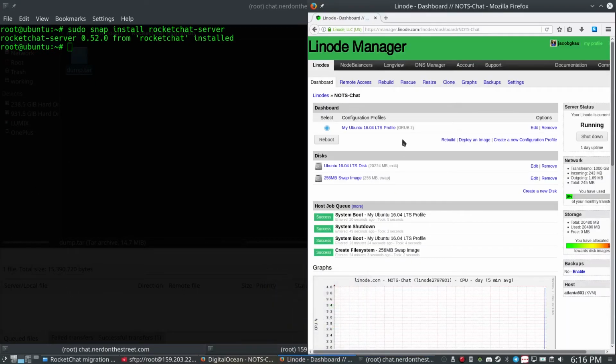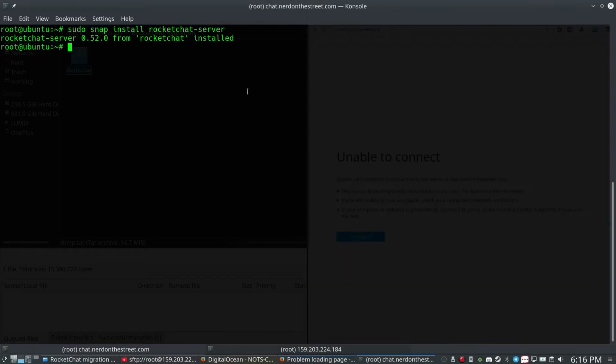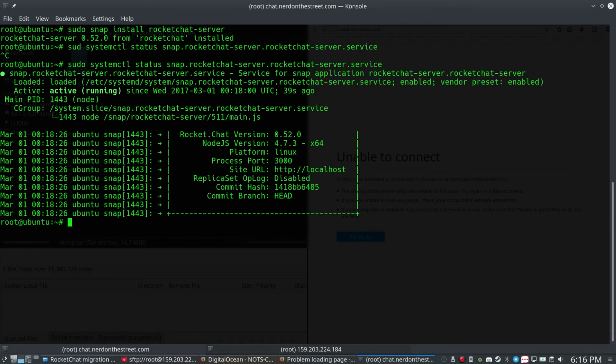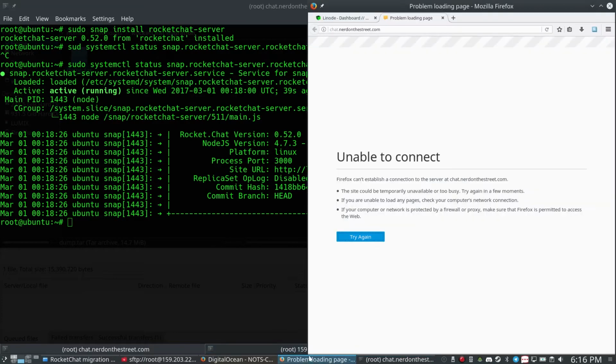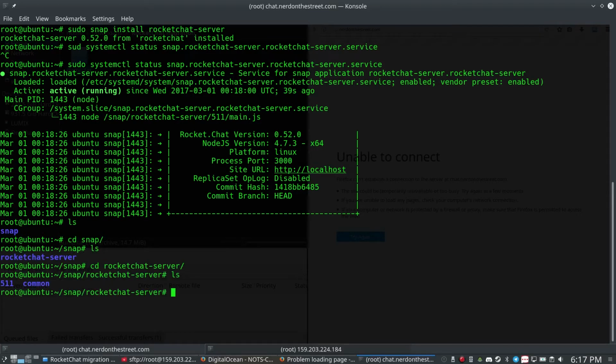So at this point, if we just go to chat.nerdonthestreet.com, problem loading page, okay. Let's try systemctl status snap.rocketchat-server. See if it's running. Alright, it says it's running, so not 100% sure what the problem is right now. I mean, we didn't set a URL. Yeah, you can see the site URL has not been set, and I'm not 100% sure where the RocketChat... Oh, we've got a snap folder here. Alright, rocketchat-server.